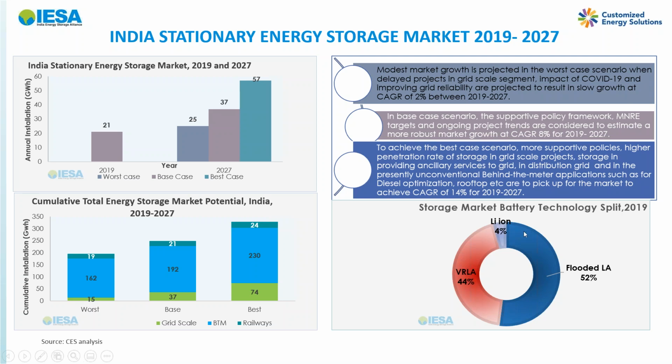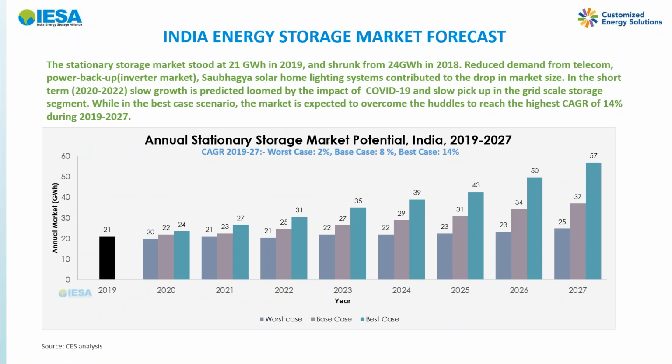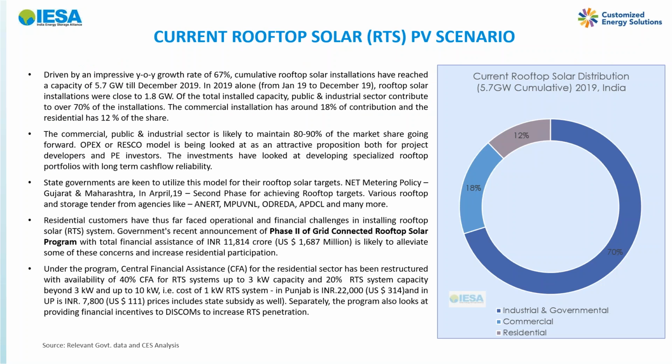Currently, as I mentioned, more than 95% of the market is dominated by lead acid batteries in the stationary segment, but lithium-ion batteries have started to make inroads. And going forward, we do expect this penetration to increase substantially. So here are some more data related to year-by-year projections, and the actual report includes a lot more details about how these different scenarios are covered. So I won't get into too many details.